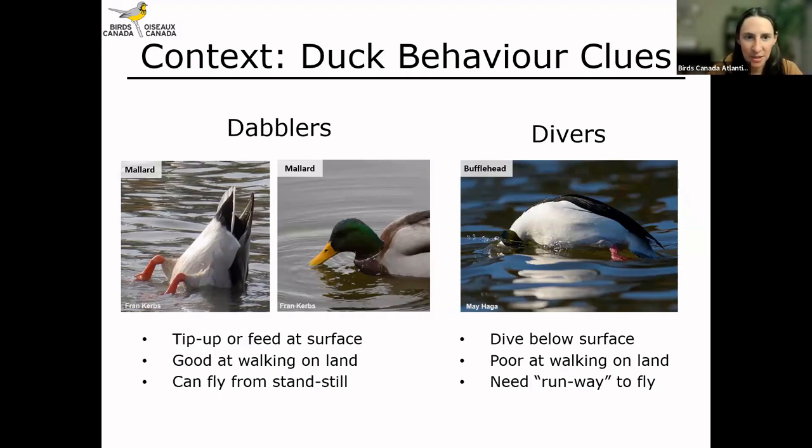And they do that because they're often using areas that are not in the water. So if they need to get away from a predator quickly, they need to be able to take to the air as quickly as possible. On the other hand, we have diving ducks, and diving ducks feed by diving underwater. And so they're looking for things like fish, or clams at the bottom of the water, aquatic plants down below at the bottom of the pond, and they're diving all the time.